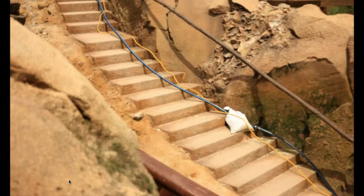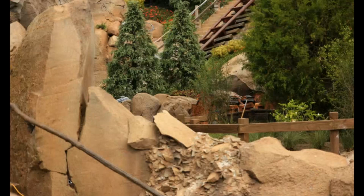This is what I thought were electrical wires, but we'll see what they actually are in a minute. Just wanted to bring to your attention where the ride vehicle is parked right now. It's parked right to the left of that big drop over there. I have actually never seen it parked over there.